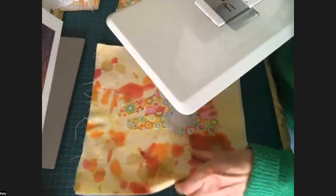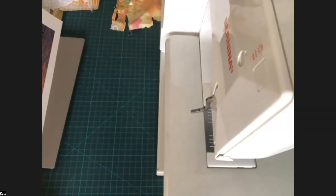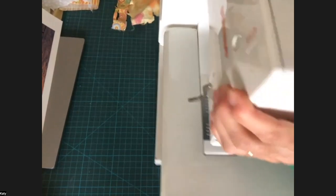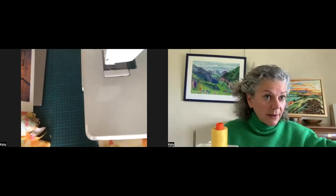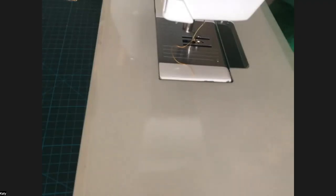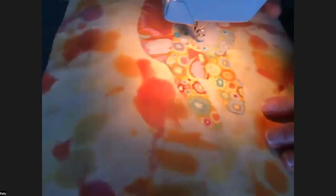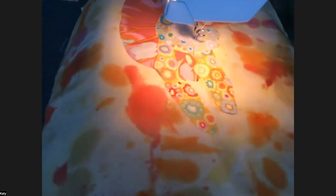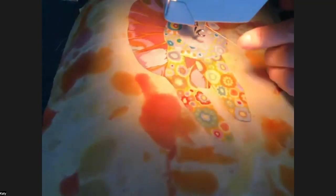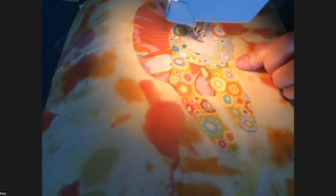If you haven't done free motion stitching before, you might want to just practice a bit on a scrap of fabric. I'm going to have to move my camera, I think, so that you can see what I'm doing. I don't know if that's going to work there. That might be good. Okay. So I've threaded up my machine in advance, and I've just got a yellow thread in place. And I think I'm going to start in the middle of my sun, and I'm going to do a spiral out from there.